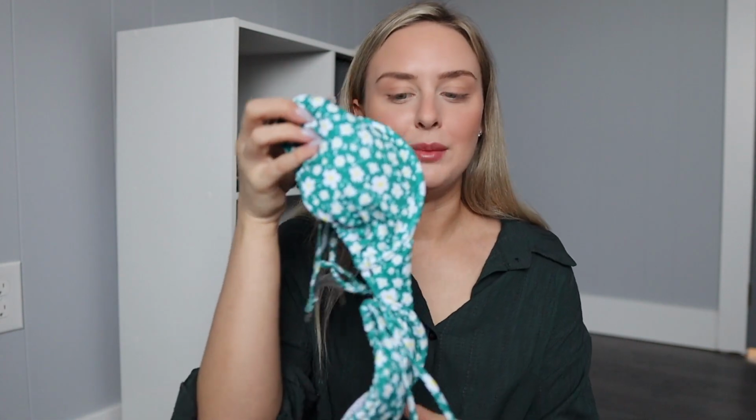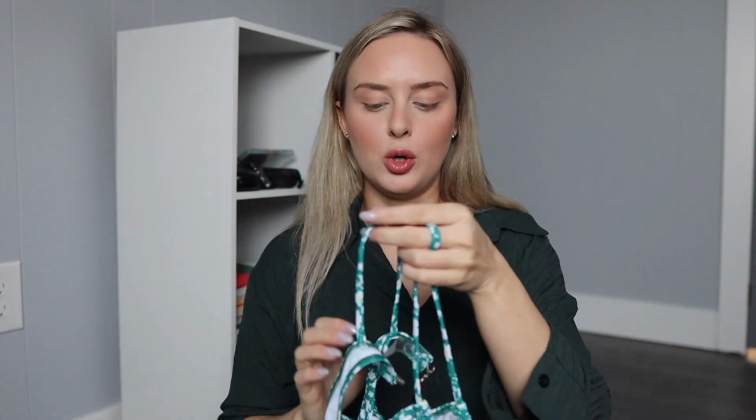Let's talk green bikini. So same thing, I already have this bikini in a different color. Again, love the over the shoulder style for bikinis. I think it just fits so much nicer. This one does have a clasp on the back, and it does tie up in the front where you can make the straps shorter if you want. There is padding in this and there is wire in this, so it really just gives you that push-up look. However, you can take the padding out if you'd like. I give this bikini a 12 out of 10.